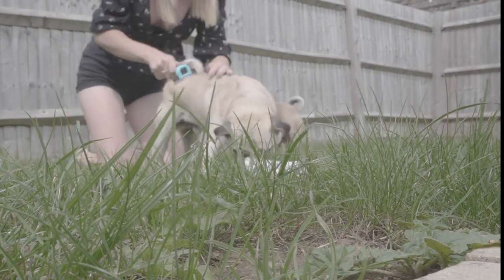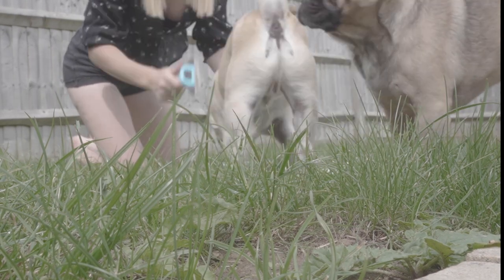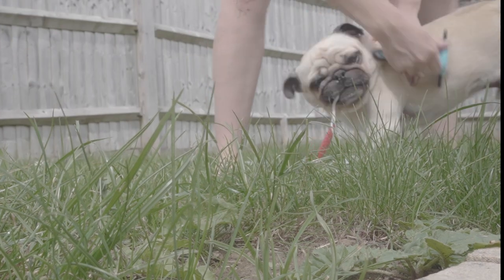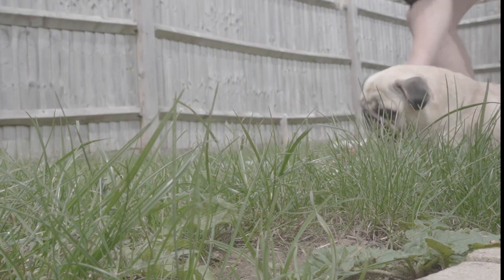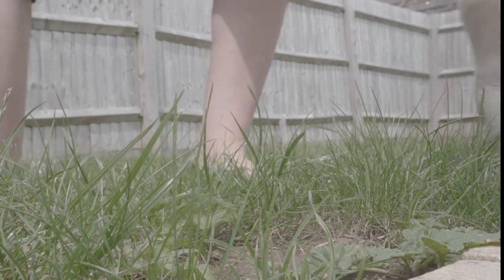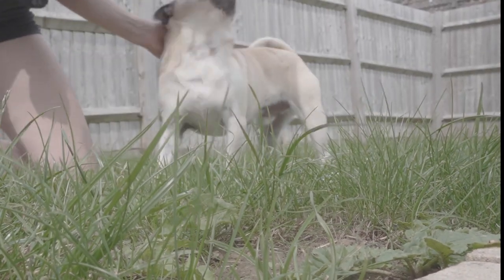So I tend to start the groom with a bit of a brush. I then normally brush their teeth. Henry likes it more than Oscar. Henry just loves munching on the toothbrush. Oscar, not so much. He normally just gets it all over his face.